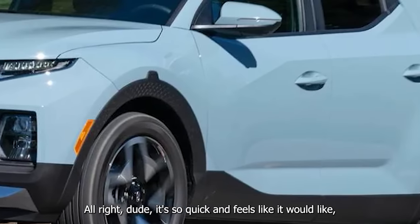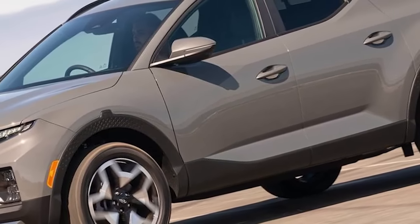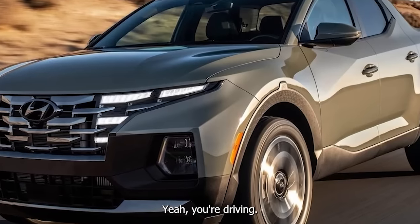Alright, dude, it's so quick and feels like it would keep up with my M Roadster. I was going to make that joke. Yeah, you're driving.